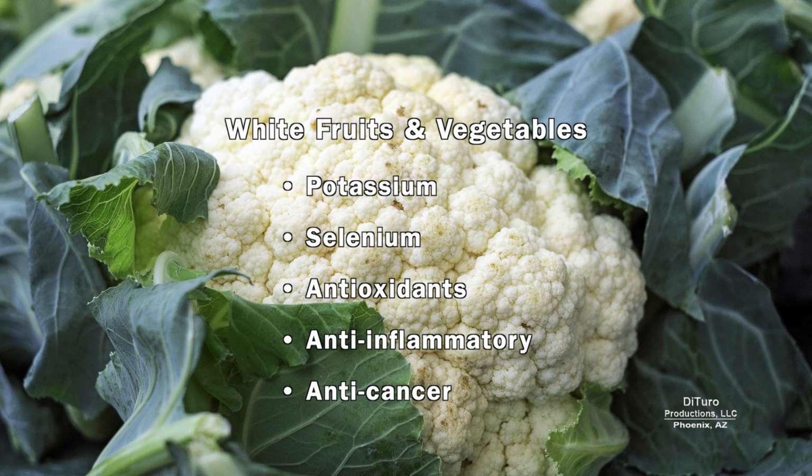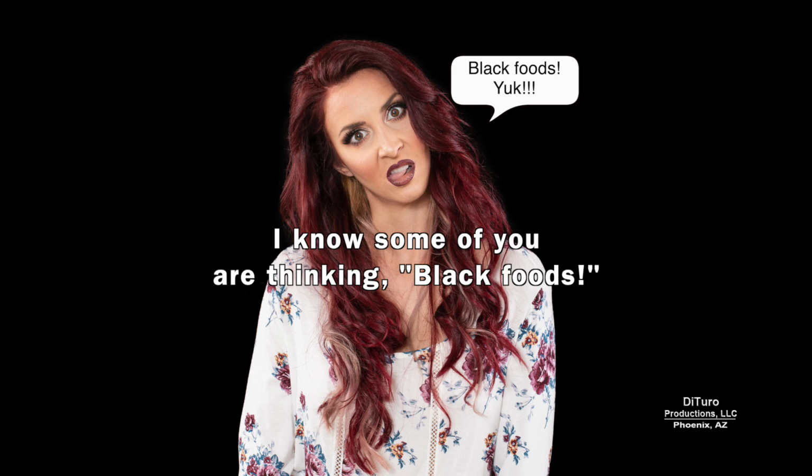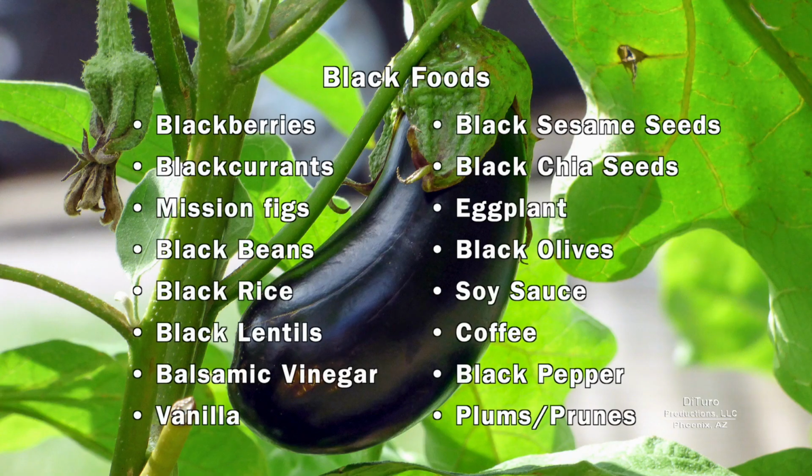White is usually high in potassium and selenium. Black is also high in potassium and selenium. I know some of you are thinking, black foods? Most diets have some or all of these black foods.